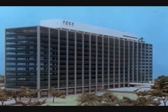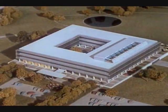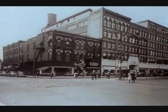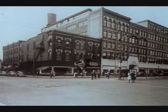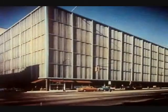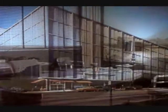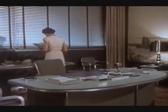In today's architecture, aluminum has become synonymous with modern design, not only in new buildings, but to facelift dingy old exteriors and transform them into colorful new fronts in tune with the times. The use of aluminum is equally effective inside as well.